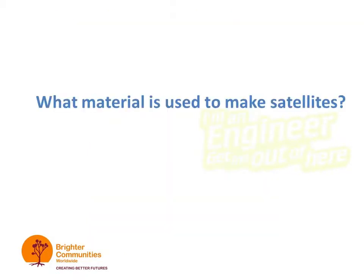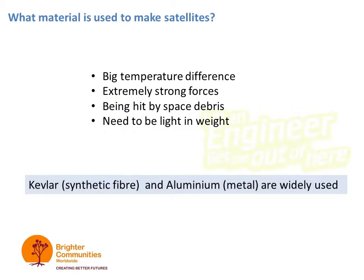So what material is used to make the satellites? First of all, we need to know what the challenges are that the satellite is facing in space. Well, there's huge temperature differences. During the day, when it's exposed to the sun, it could be many hundreds, if not thousands of degrees Celsius, so it has to be resistant to very high temperatures. Then as the satellite flies behind the Earth, it flies into night, and it can be very cold, so many hundred degrees below zero. So it has to be able to resist low temperatures.